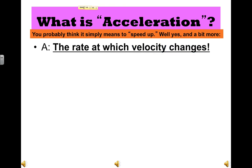So your definition here for acceleration is the rate at which velocity changes. This is number 5 in your notes. The rate at which an object's velocity changes. And you might want to add in a little bit more here after you watch this. So we'll turn up the sound here because sound effects are fabulous.